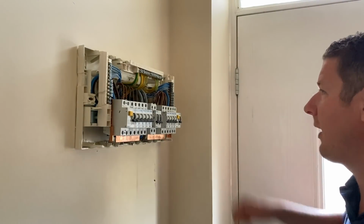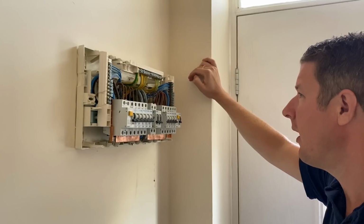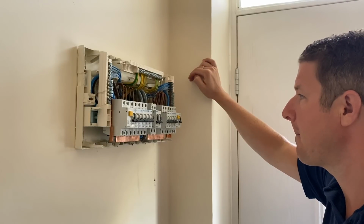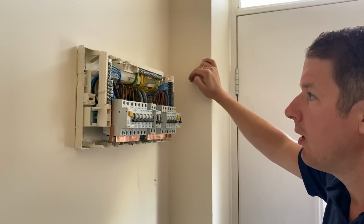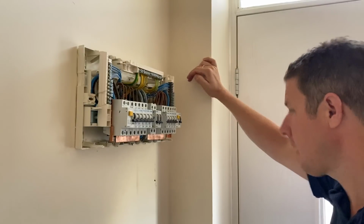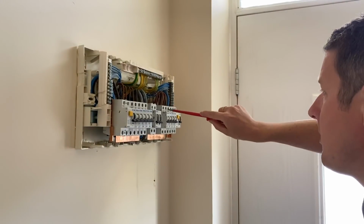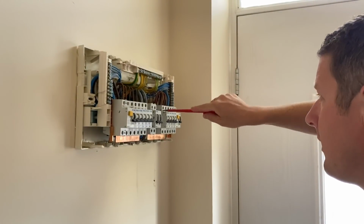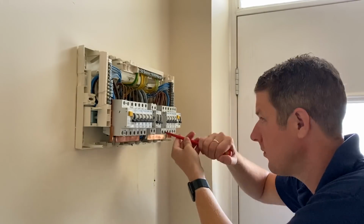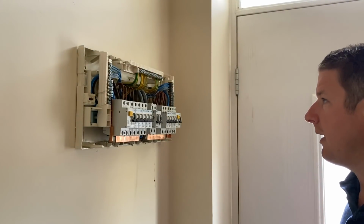First impressions though, what do you think? Let me know in the comments. I think it looks pretty neat, to be honest, which is a nice change for a new build board. They've cut the plasterboard out the back and taken all the cables in the back, and everything's been quite neatly installed and connected. Let's just give a little check on the terminations, make sure that they're tight, which they are. Yes, all good.